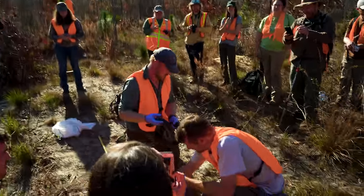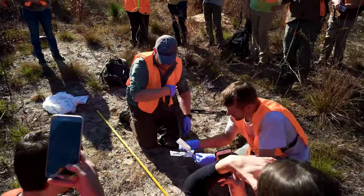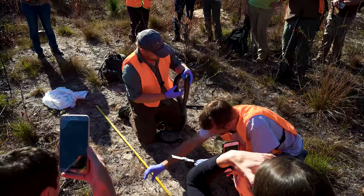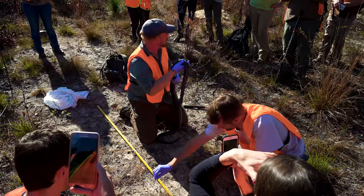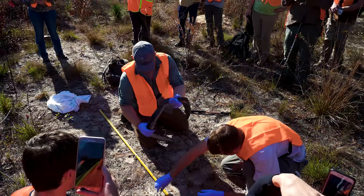And that's typical of the indigos. They kind of puff at you a little bit. They'll vertically flatten their necks. They have a whole array of defense tactics. They'll even play dead sometimes. Very rarely bite, but that does sometimes happen.